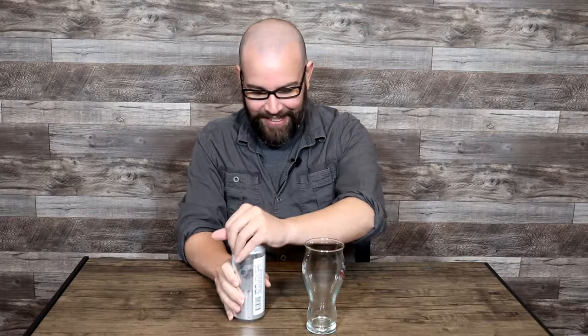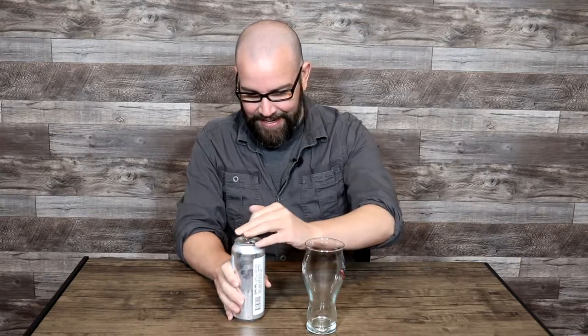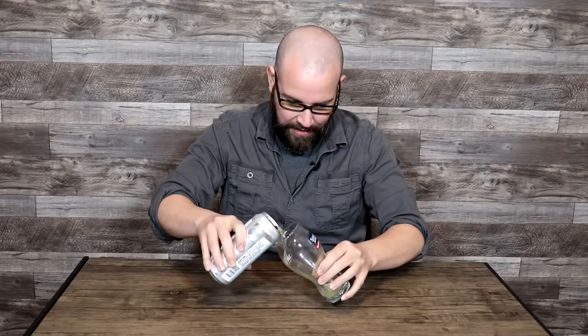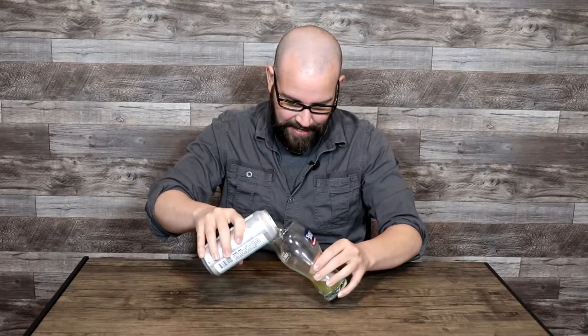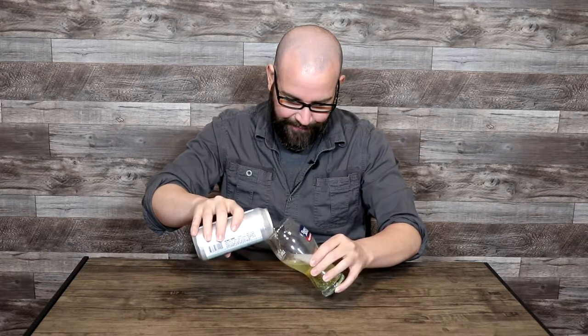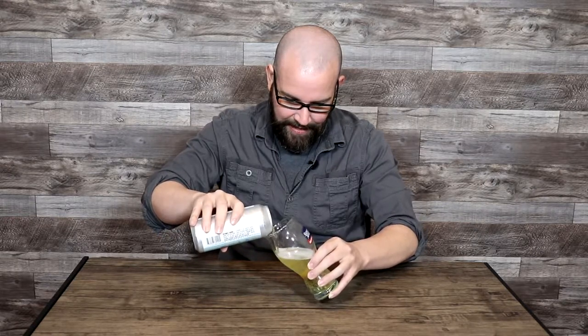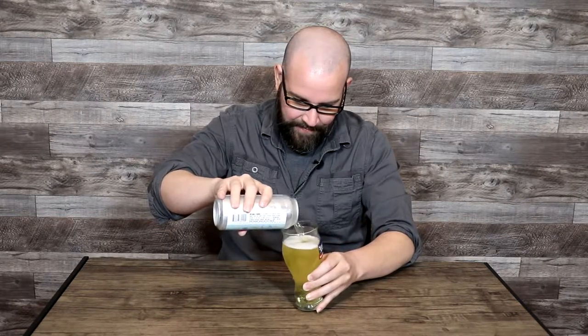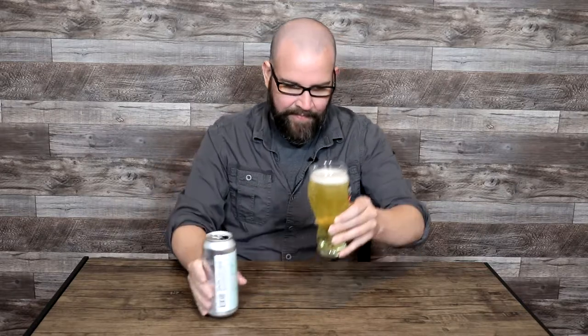So let's just go ahead and get this cracked and get this poured in. I expect this will be quite light in appearance. And indeed it is, much like most adjunct lagers. Yes, indeed. A very, very light, pale yellow straw color. Indeed, that is pretty much exactly what I expected.